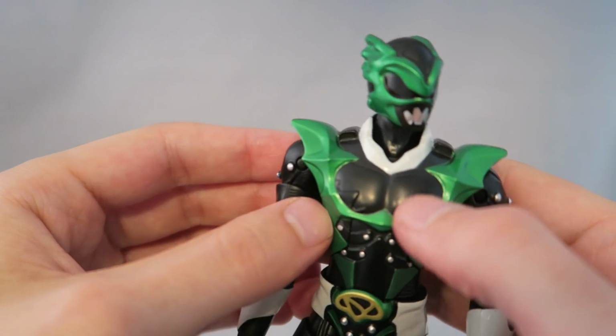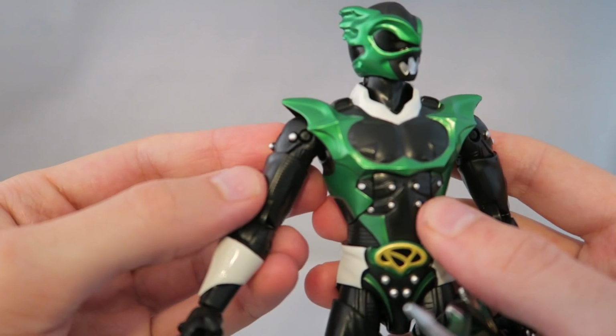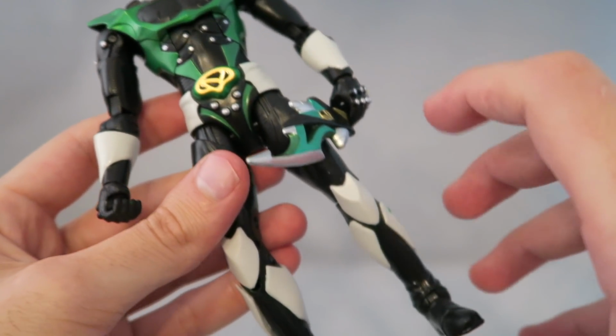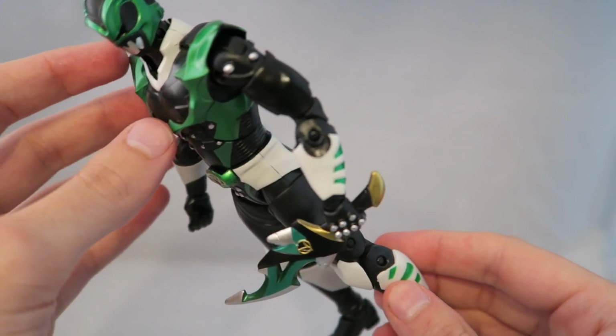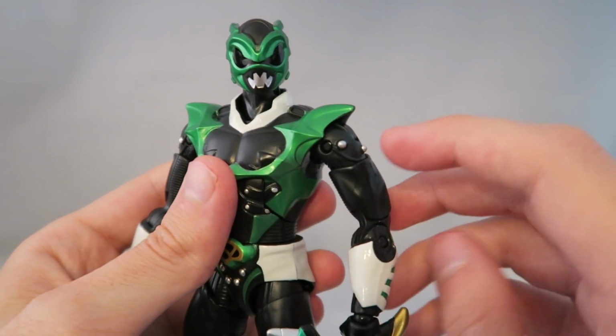Nice plastic for the black armored pieces, they got a nice shine to it, but not too cheaply shiny. You've got the details here for the belt, and the white contrasts off of it really nicely. I think they did a good job on the details. I'm not really disappointed. Not the most perfect thing ever, but I'm just not disappointed.